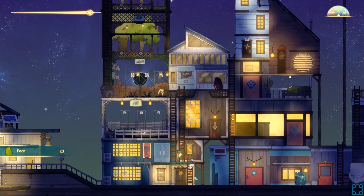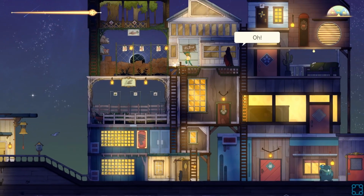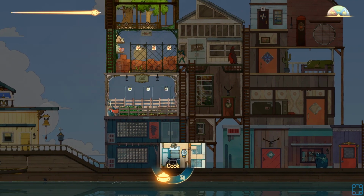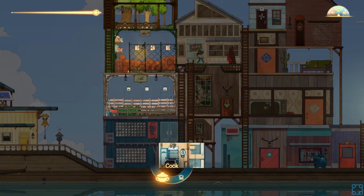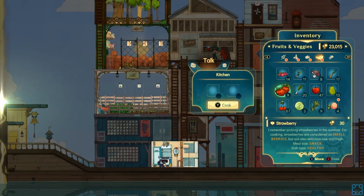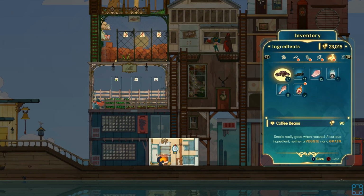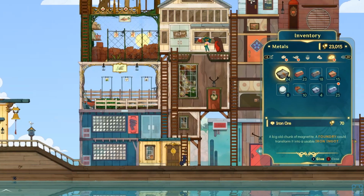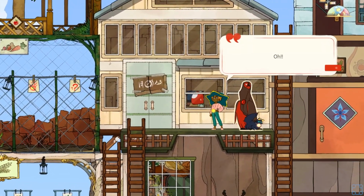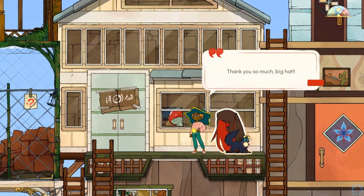You got some pears. Yep. Yeah, we've got one of every fruit tree, I think, unless there are secret fruit trees I don't know about. Oh, I can't seem to talk with Stanley. Where is Stanley? He's inside. You have to be next to the window thing. Oh. Question. What if I just cook a bunch of cherries? I'll just get us more cooked fruit? I believe I have to give him linen fabric. Yes. Oh! And it's the soft kind. Thank you so much, Big Hat.